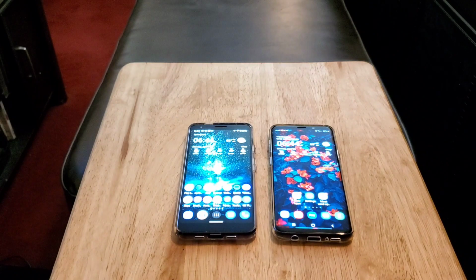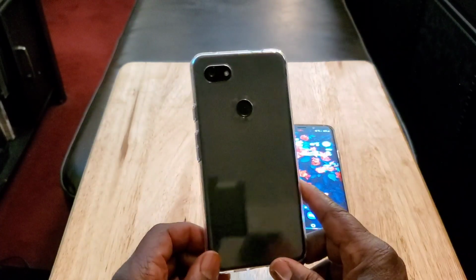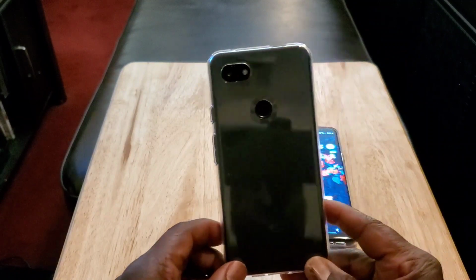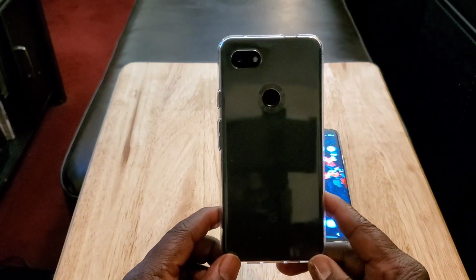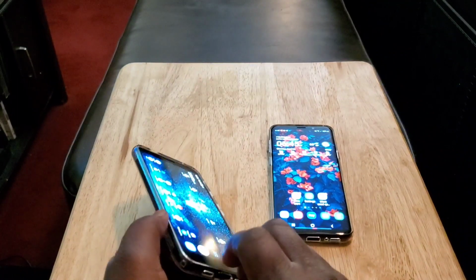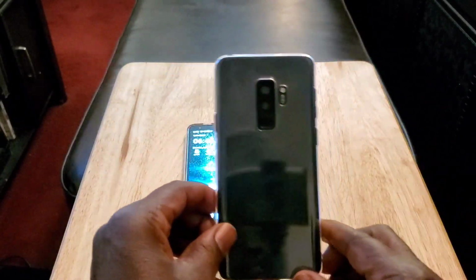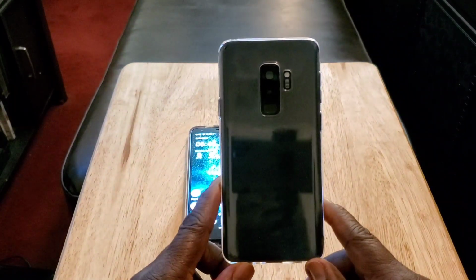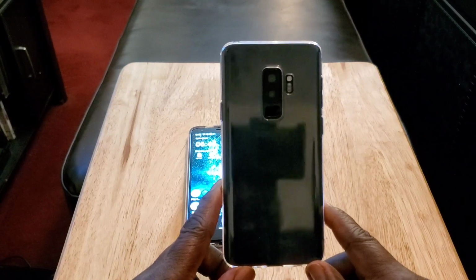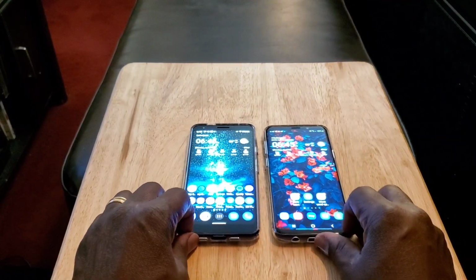Next thing, design. Now, I talked about design. You can't really see too much because I got a case on this, but this is like two-tone. You got really dark up here and you got a light version here. Now, this doesn't look like the flashiest phone, and it's not. I mean, it's an okay design. It's not a bad design. But if you care about design and how elegant your phone looks, then you want to go with the S9 Plus, because I feel as though this is a much better looking phone as far as design, and it's much more elegant in my opinion. So in design, I would go with the S9 Plus.